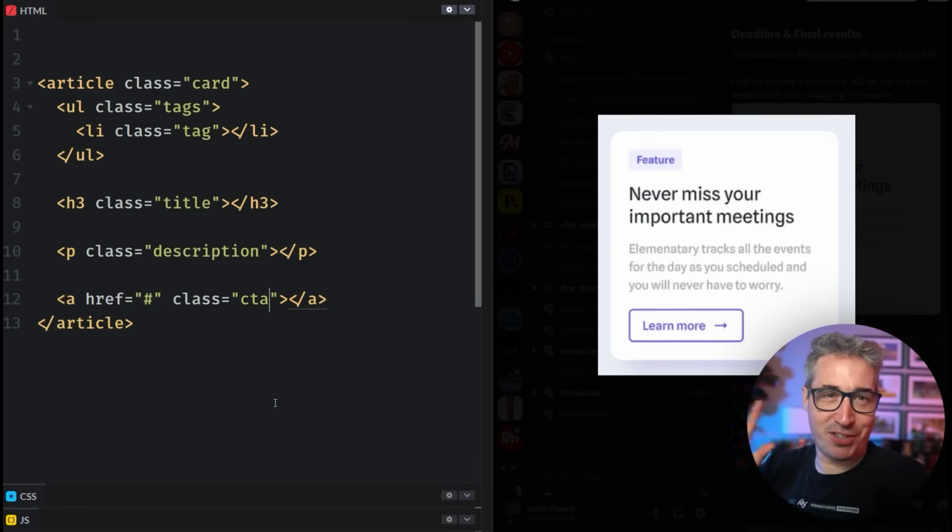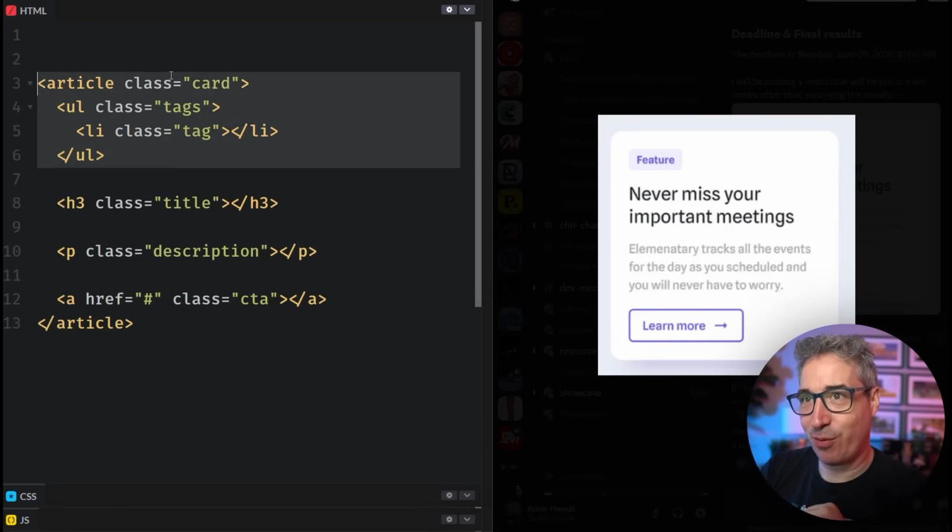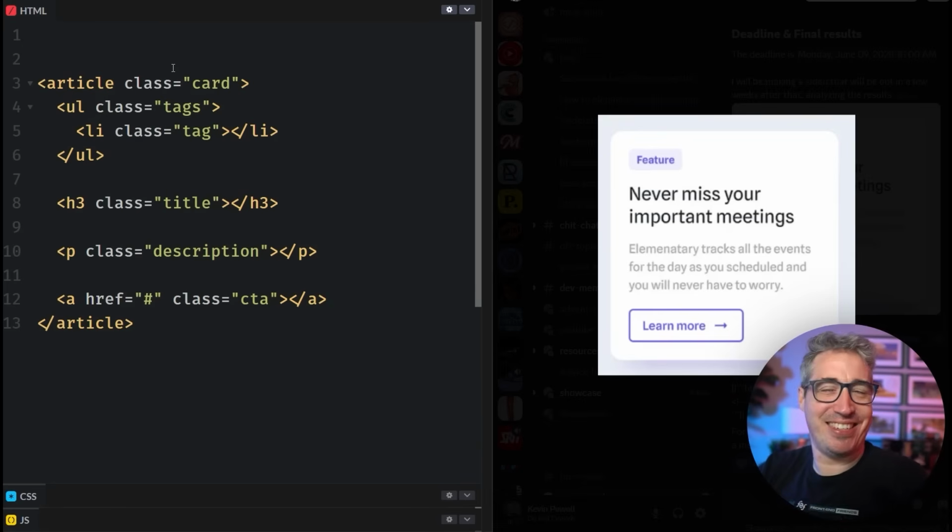To be able to do that, we're going to start with this that we see right here, which is, statistically speaking, the most common approach that was taken, where we had an article element wrapping around a list for the tag that's at the top, that had that as a list item, an H3, a paragraph, and then a link down at the bottom. That's what, statistically speaking, again, the most people took.